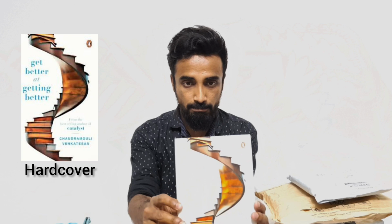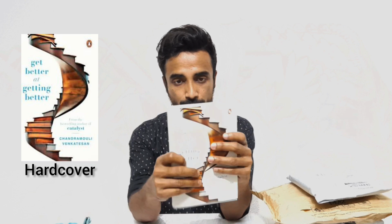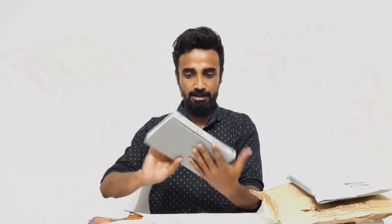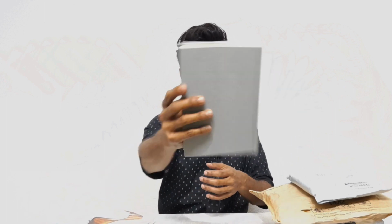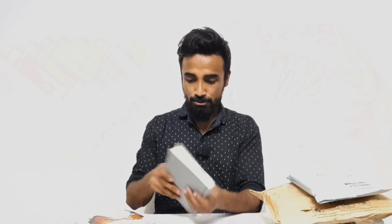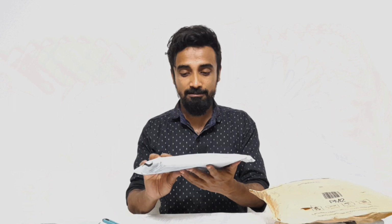Penguin Portfolio. Okay, Penguin. So it's a hardcover, and this book contains 230 pages. Okay, and I paid rupees 167, so I got lucky. I got a great deal, and the quality is amazing. This is how the jacket looks. All right, and this is how the hardcover looks here. All right, you can see, and the quality of the pages is amazing. So I'm so happy.